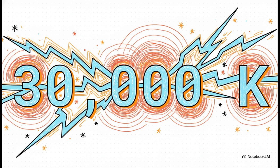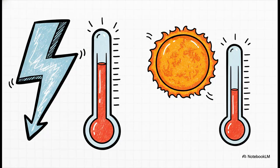A channel of plasma, which is what a lightning bolt is, instantly superheats the air around it to about 30,000 Kelvin. Just let that sink in for a second. For a fraction of a second, that narrow channel of air is hotter than the surface of the sun. I mean, that is the kind of power we're dealing with, unleashed in a blink of an eye.